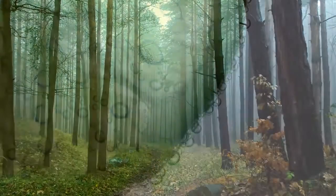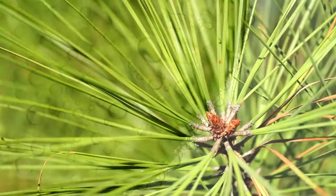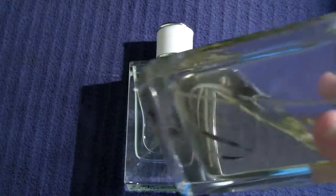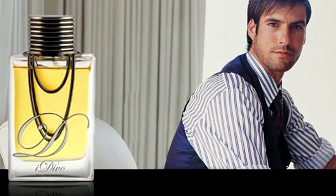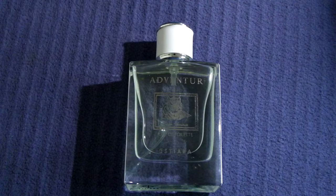really woody citrus. There is a pine note in here I'm getting, the same as I got with this, but not as intense as the pine note in Idevo by Marf. The pine note in here is very buried under the pepper, as I was saying.